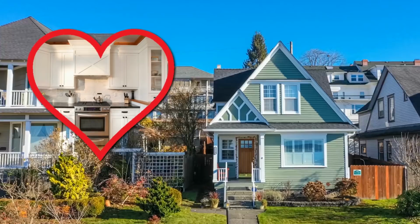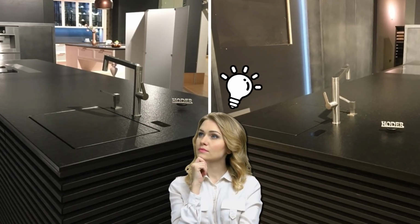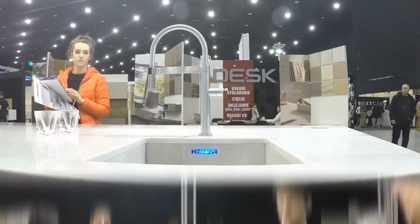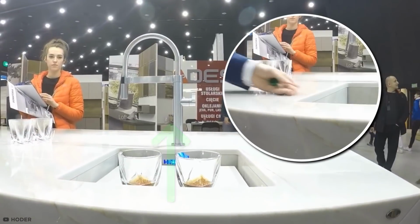Invisible sink. Kitchens are the heart of the home, but it can be so frustrating if you don't have enough counter space. Maybe you should consider the invisible sink designed by Hoder. It's not literally invisible, but it does work on a series of state-of-the-art technologies that raises the sink bottom with the touch of a button.